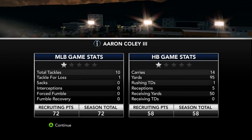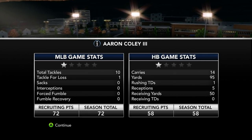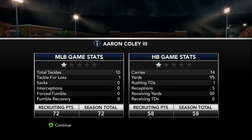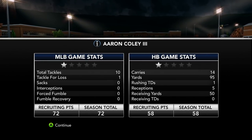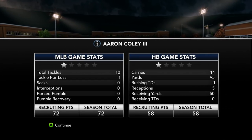That's what we want to see. Offensive side of the ball, 58 points. Was still a 1-star recruit on a losing high school program. So, Western Career College, here we come. You know, ITT Tech of football, here we come. We're going to try to get up to that 5-star status. Hopefully we can do it, man.